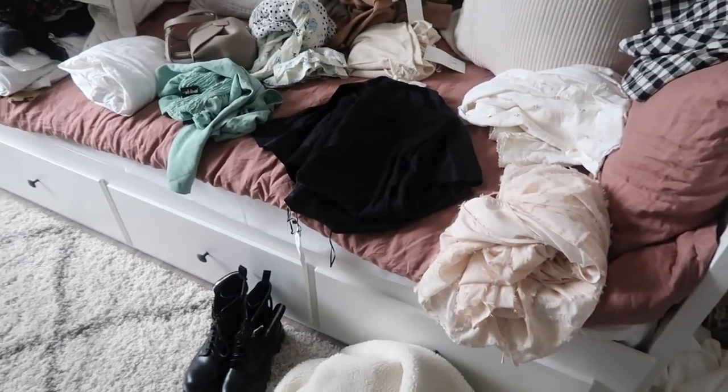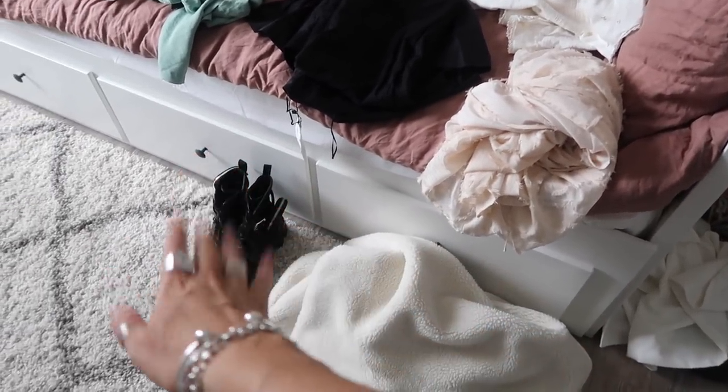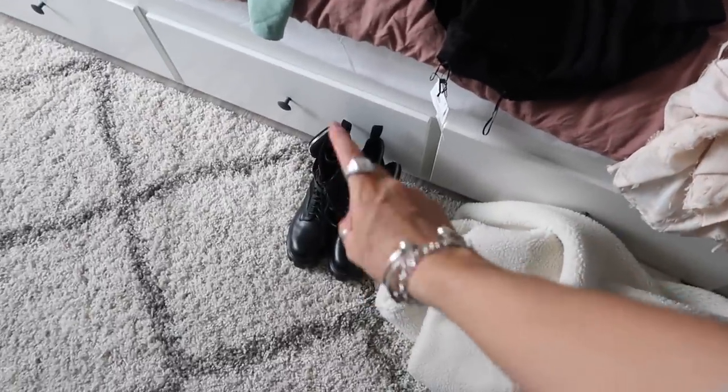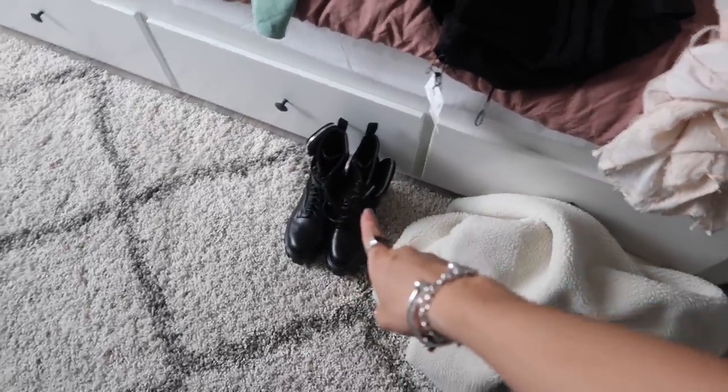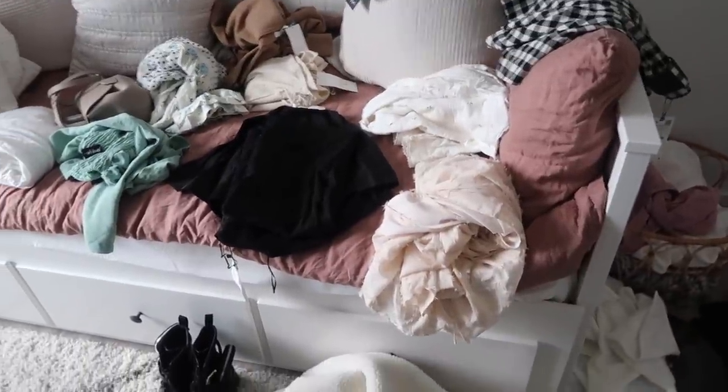I've still got all these to post, so it's definitely not done by a long way. The docks obviously are not going, I've just put them there. Oh no, they're not my docks, they are actually being sold. There are the boots, I thought that was my docks. But yeah, all of this is still to go, so I need to package this up in a minute.